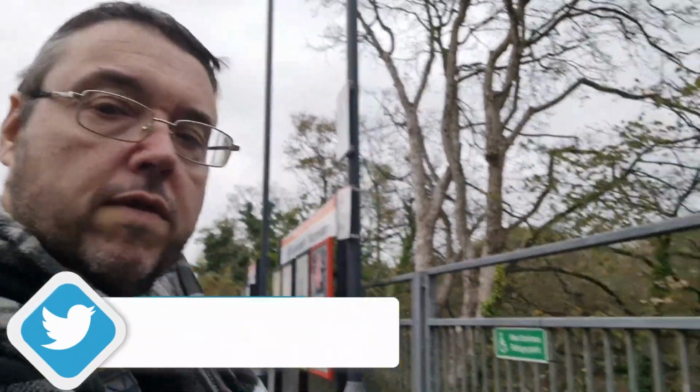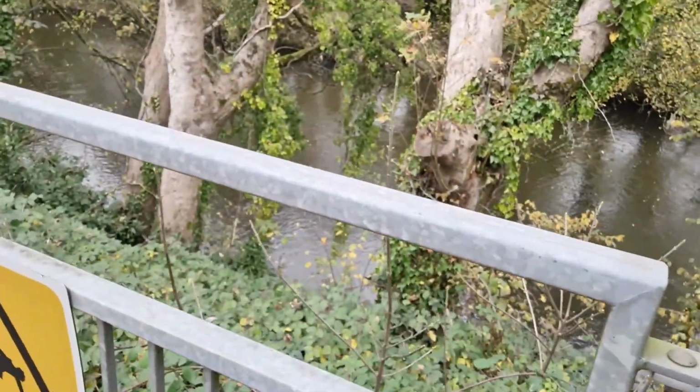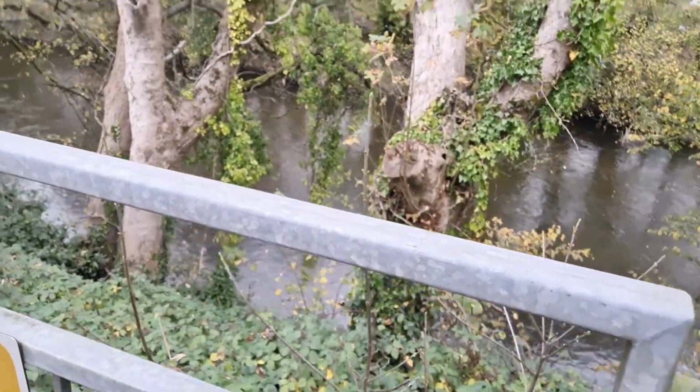Got the beautiful River Taff just down there. I don't know if you can see that there. We may even get to see the famous waterfalls that are down here, I don't know if we're going to, but I think we will. I think they're also the other way as well.